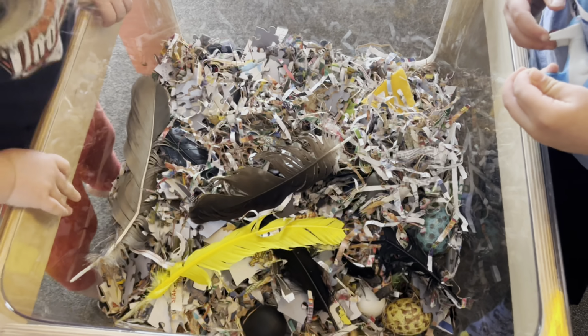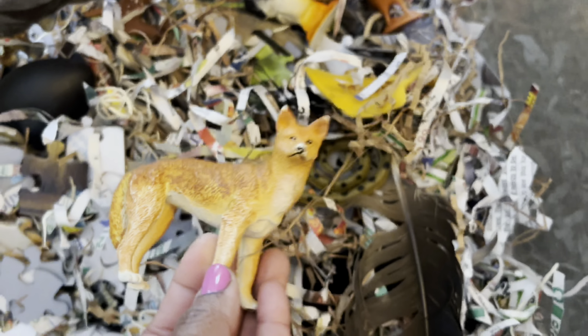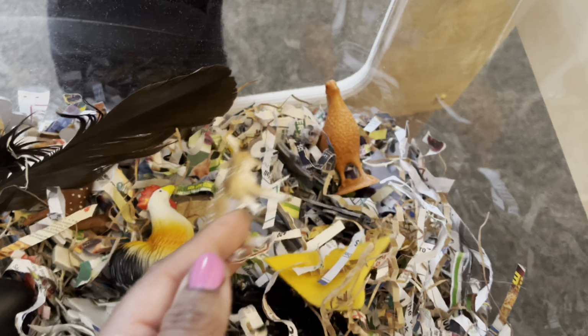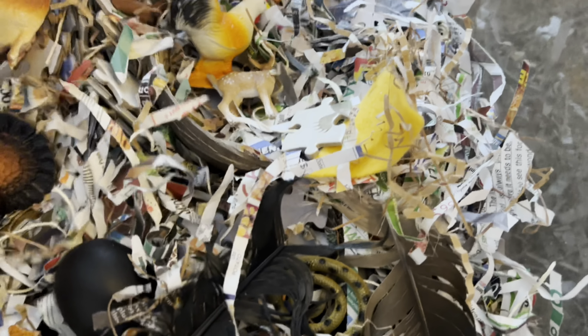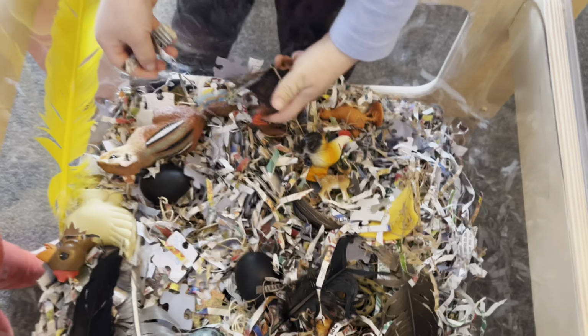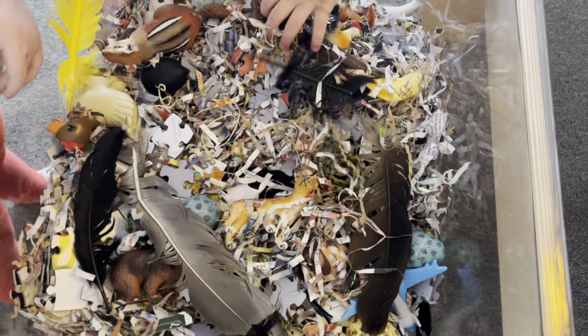Reindeers? Reindeers. Yeah. Roger that. Coming up. So they asked for owl. Snake. They said fox. And where's the bear? Bear. And then deer. And then there's some more chickens. So what started off as just a sensory box with eggs, they asked for other animals. And here it is.